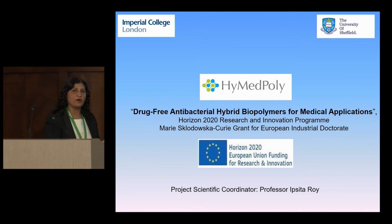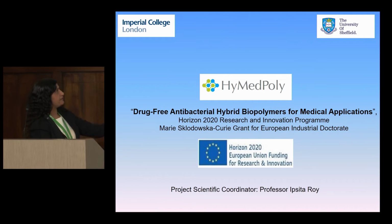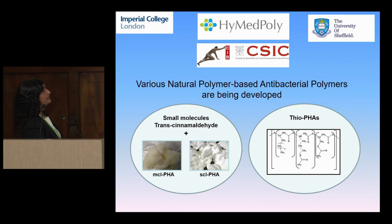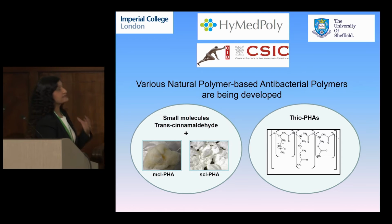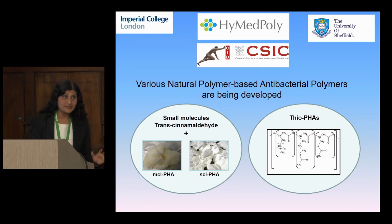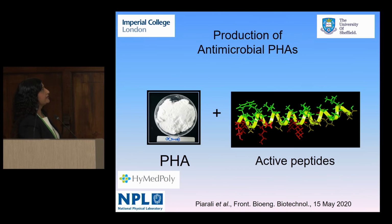Many people spoke about antimicrobials in this meeting, so I thought I'd touch upon this briefly. This was a Marie Curie project that I led a few years ago, and we created antimicrobial polymers, including PHAs, of course, with me around, and thio-PHAs. Sulfur-containing PHAs are naturally antimicrobial. They're not produced on a large scale yet. I intend to do so. Hopefully next time when you see me, I would have them on a larger scale.